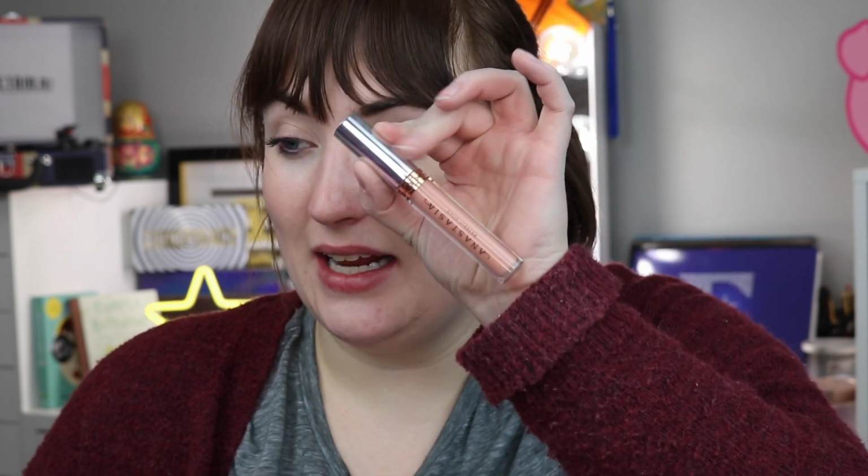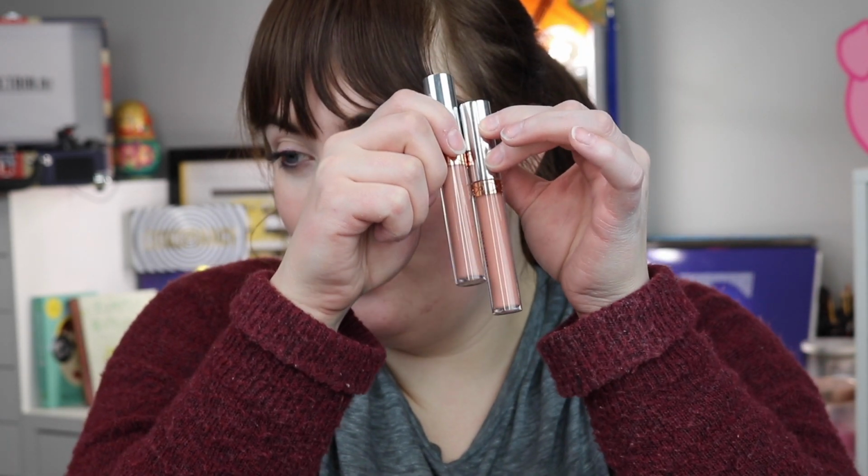Next up, I have another Pure Hollywood. I repurchased the new one just in case I wanted to use it. I obviously wanted to keep my original though. And then we have the shade Naked, which is along the same lines as Pure Hollywood. They look almost the same. Pure Hollywood, just a little bit darker.